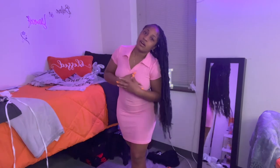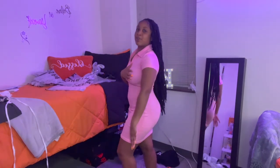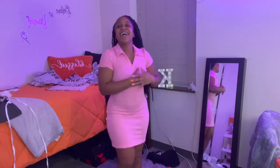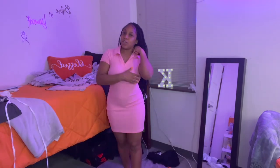But this dress is very cute. Not gonna talk about too much, but definitely show my body, as it should. Yeah, I really like this. This looks cute, simple dress to throw on with just like some slides or something. You know, mall run. You know, nothing too major. This is definitely a 10. It's cute, y'all. I really like it.